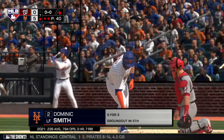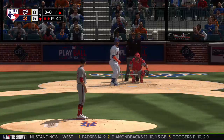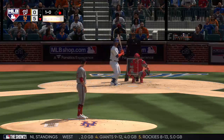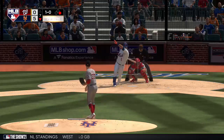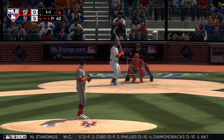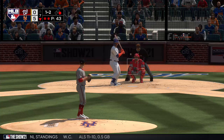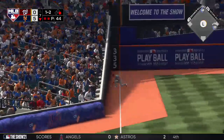Now to the plate, here is Dominic Smith. Comes set. Here's the 0-0 pitch. And he just misses inside with the fastball there. 2 out with the man at first. Fouled off again, and now he's in a 1-2 hole. From the belt, the pitch, swing and a liner. And that finds the outfield grass for a base hit.